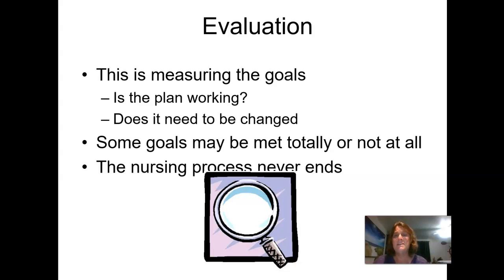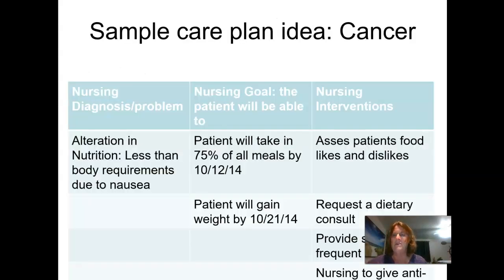And if the person doesn't have any problems, if the nurse does an assessment and there are no nursing problems, then why is that person even there? Because truthfully, if a person doesn't have any problems, they probably don't need to be at the facility. So this would be an example. My nursing diagnosis or my nursing problem is an alteration in nutrition, and it says less than body requirements due to nausea. So our patient's nauseated, that means they're throwing up, and they're not able to eat well.